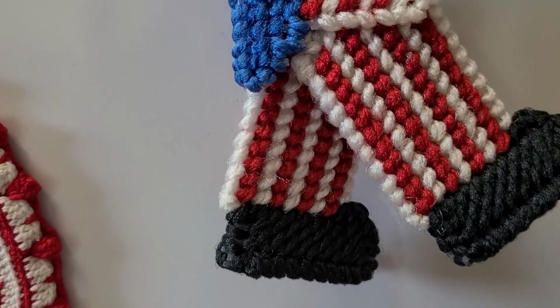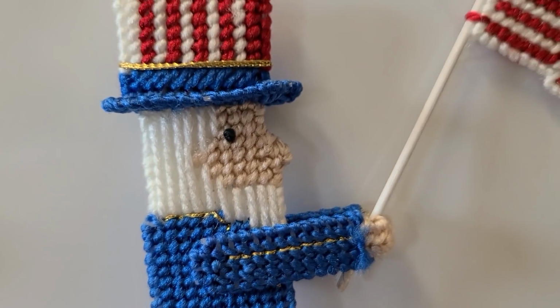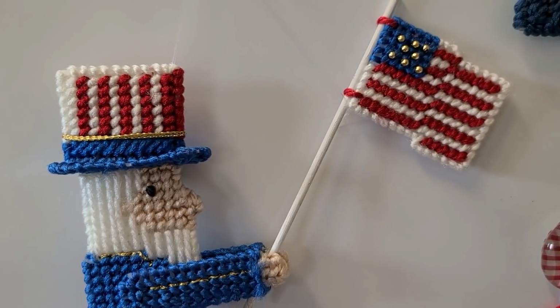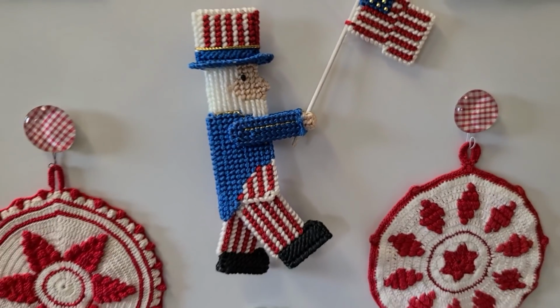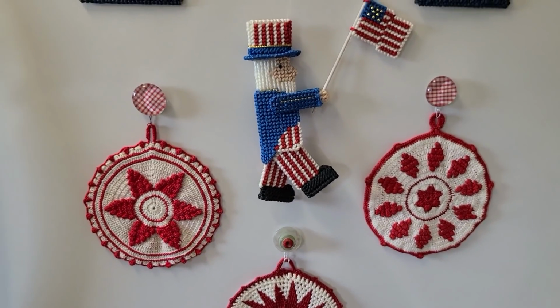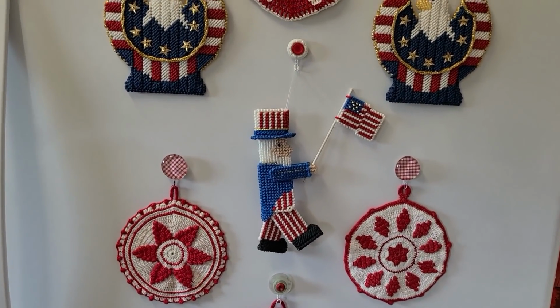So nice work. I admire that so much because I used to do it. Years ago, I used to do a lot of that kind of fun needlework. I did before that crocheting afghans, but that was a long time ago.